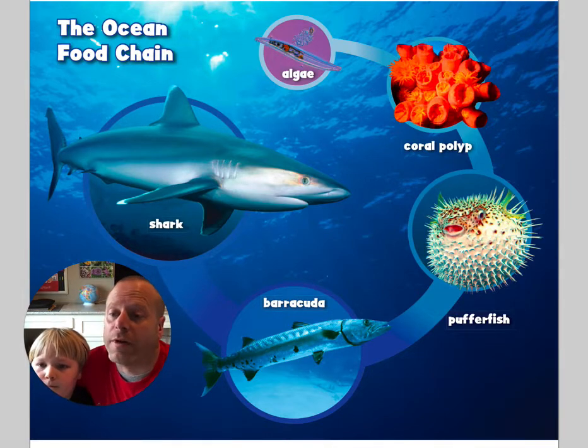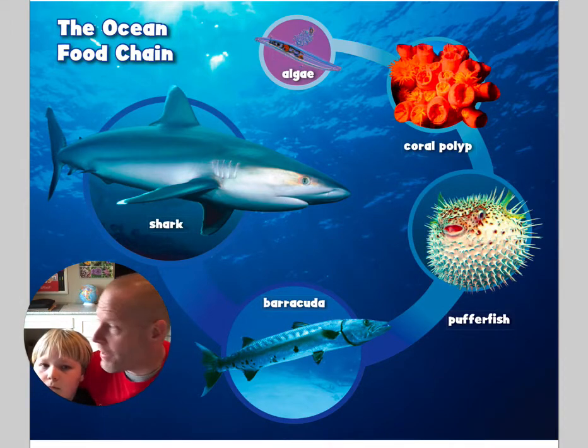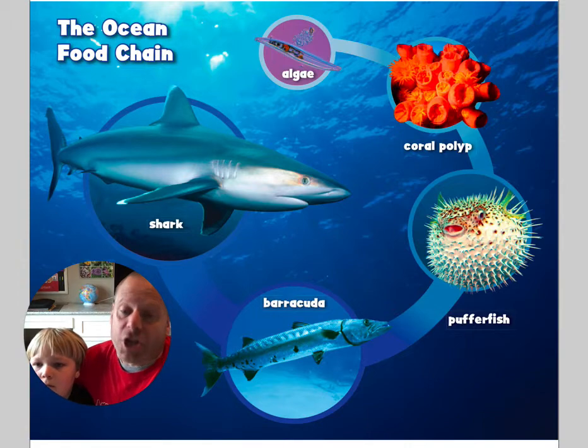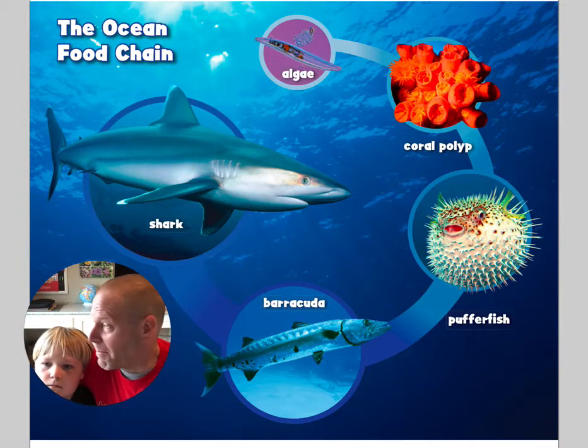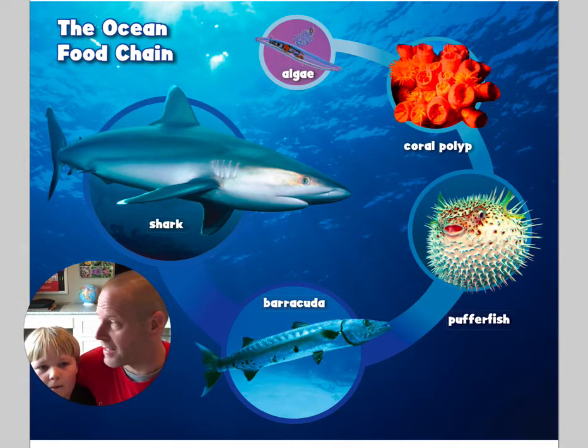Now, it's important that all the animals in the food chain survive. What happens if one step in our chain disappears? All the other parts have to react. It's a chain reaction. If there are no tiny plants and animals, the polyps won't have food to eat. If the polyps disappear, what will the small animals eat? That's why it's important to protect all the animals and plants in a food chain.